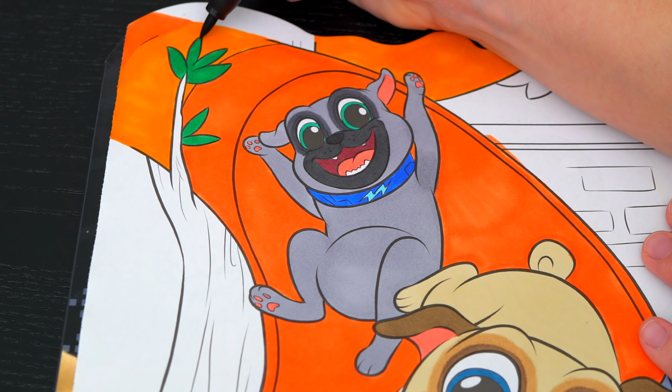Okay, I'm all finished. Wow, this picture turned out so cute. Bingo and Rolly both look so adorable. These two pups are best pals.